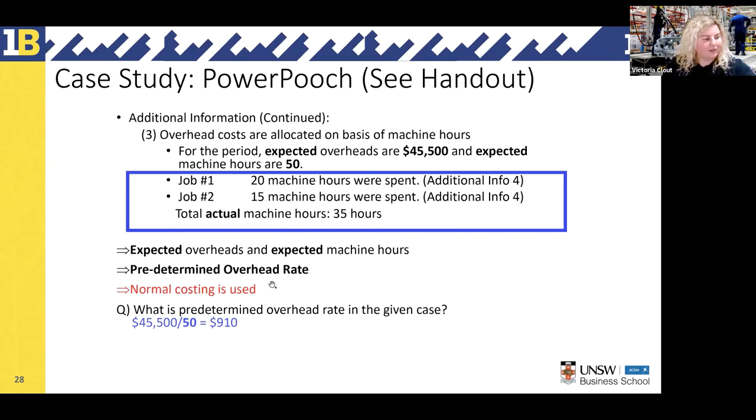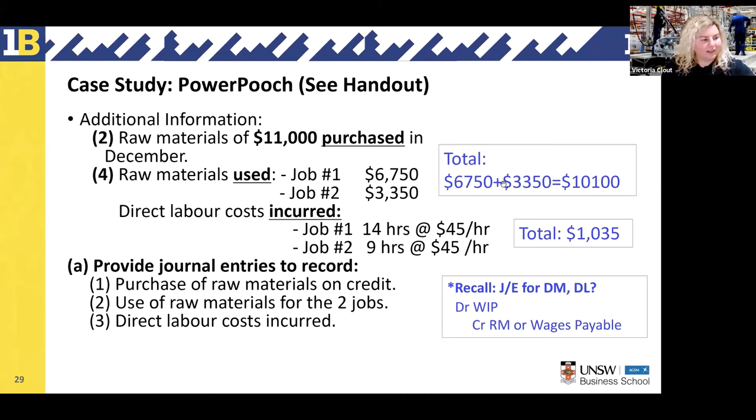So we calculated earlier the predetermined overhead rate, which we got as $910, which we can then apply to those actual hours. We can also add up our raw materials for the period, the direct materials, and add up our direct labor costs based on these calculations. We're going to capitalize each of these costs into our work in process. Then we don't expense it until those inventories are sold.